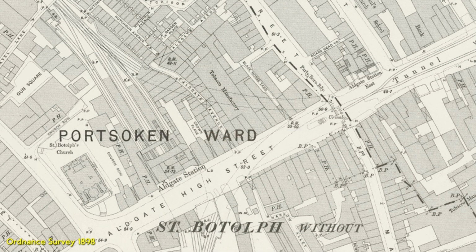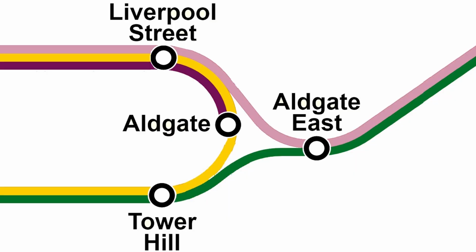The tracks of the Metropolitan Railway had to be particularly sharp owing to the location of Aldgate East. So as part of the London Passenger Transport Board's new works programme, the triangular junction at Aldgate was enlarged to allow for a much gentler curve and to ensure trains that were held on any leg of the triangle did not foul any signals or points anywhere.